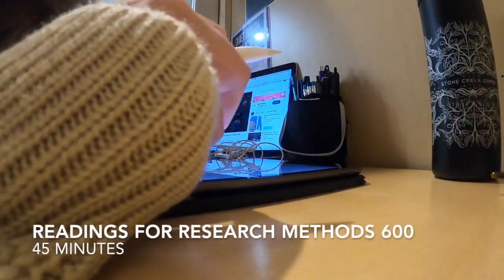And usually I also try to type them up onto a document, so when I'm in class I can just Control F and find what I'm looking for very quickly. But if I don't get to that, it's not the biggest deal in the world, but I'm going to try to do that today. I do have a fair amount of readings to do. I started them yesterday, which was great, but there's a lot of readings for this class, so we're just gonna get started.